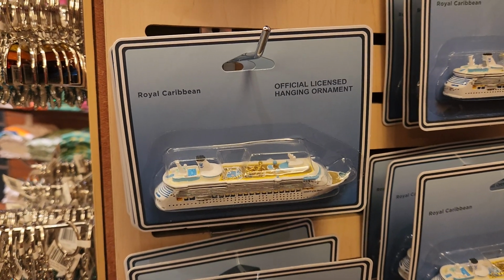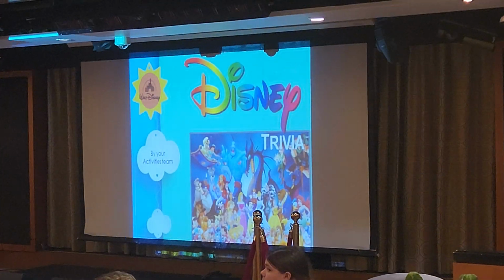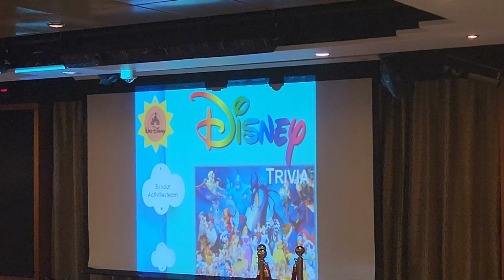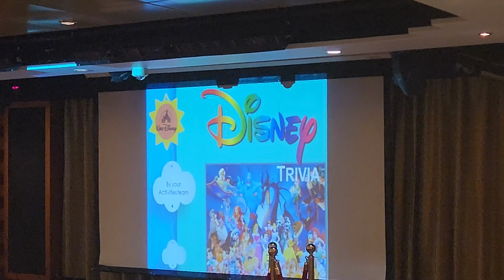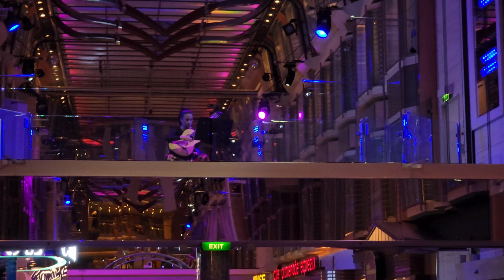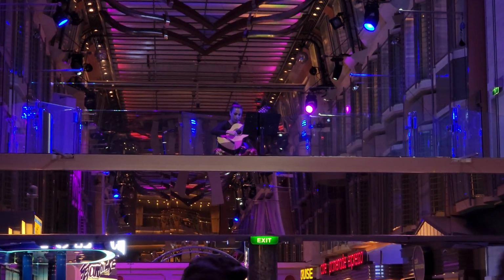We did end up leaving the show a little early and made our way to the Royal Caribbean shop to buy the ornament. Another trivia, Disney trivia. And I will say we do go on quite a few ships, and sometimes the trivia does stay the same from ship to ship. Therefore, if we recognize it, we try not to play if we've heard the same questions within the last 6 months. This one, I believe we had it in November, so we might not play. It turned out we did play that trivia in November, so we left. One really neat thing, they do have the guitarist playing on the bridge above the promenade.